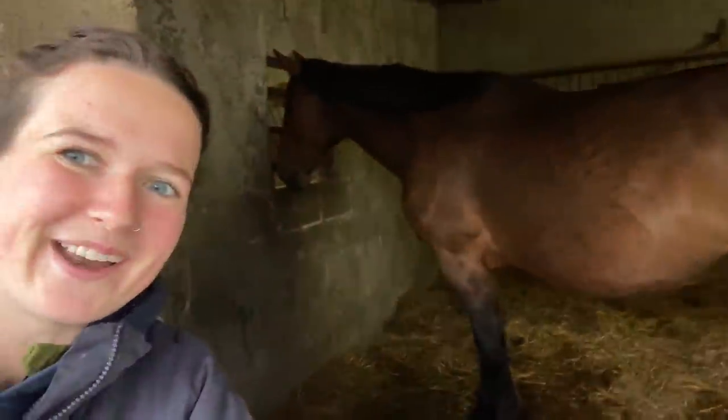Fiona's actually obsessed with Wiggy, which is kind of cute. She does love him. And Welbeck's pretty good about letting her sniff through the little window there. But once she has her own foal, she won't care one bit about Wiggy. She'll be all about her own foal, which is so cute. So that is the next thing that's coming.